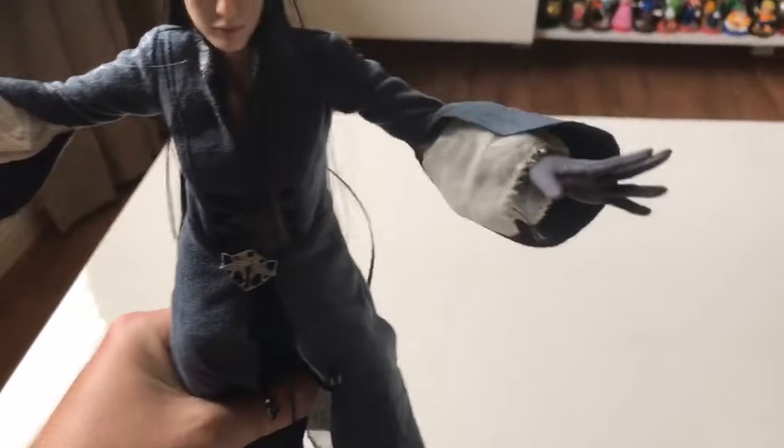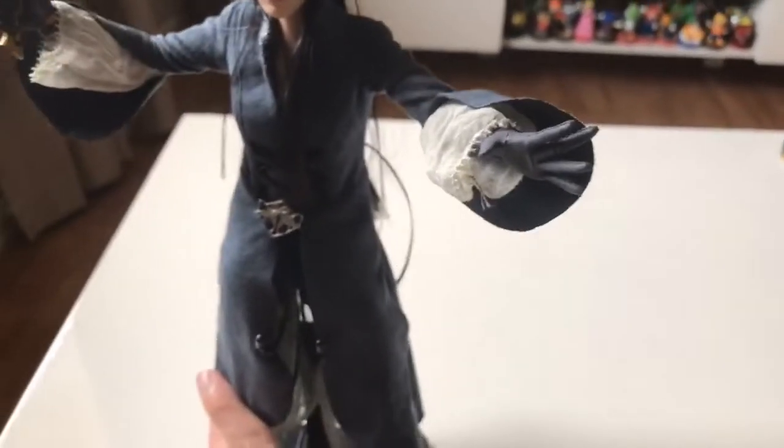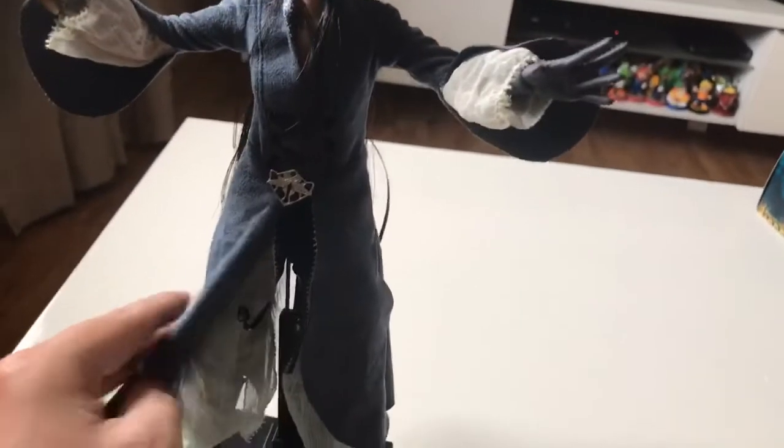It's quite impressive. Now, the outfit itself, which I'll talk about now, is very film accurate, as all Asmus figure outfits are. Oh, I kind of moved her legs there a bit. So the outfit itself is extremely accurate. However, because of the simplicity of what she wears, I feel it's very delicate.